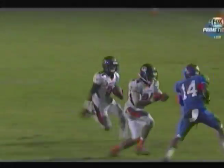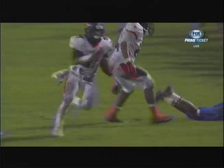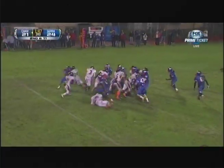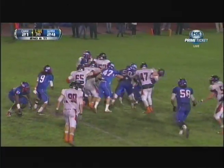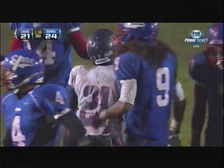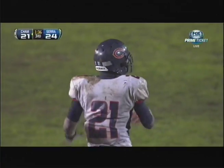Good job of getting the edge out here. Donovan Lee gets out on the edge using the speed. Back to Donovan Lee. Really squirts out of the scrum there, but he picks up a healthy amount of yards on second down.